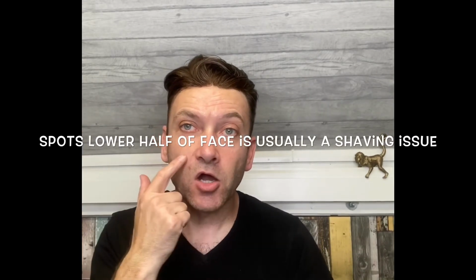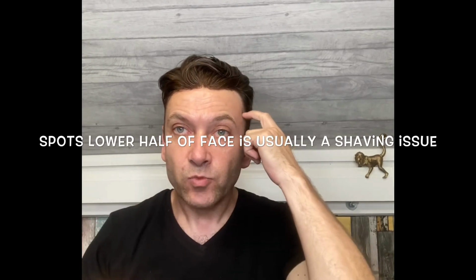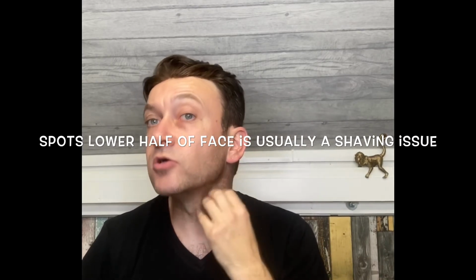So this little spot here, it's got a hair in it, and that hair has been pulled as it's been shaven. There's been trauma inside the follicle wall, and now I've got a foreign invader. So that hair is now a foreign invader in my skin. You could end up with bacteria, i.e. a spot.